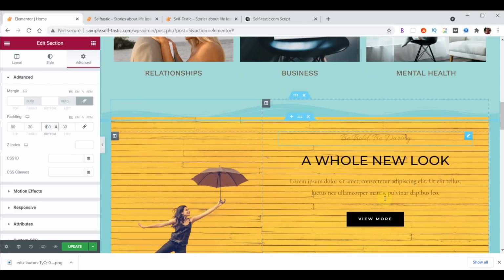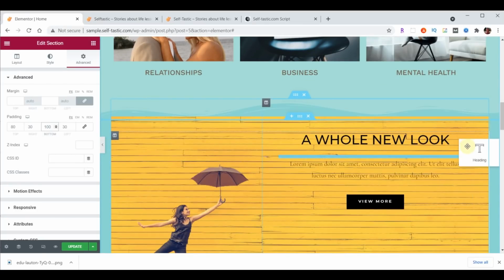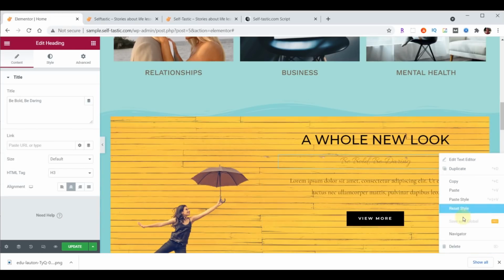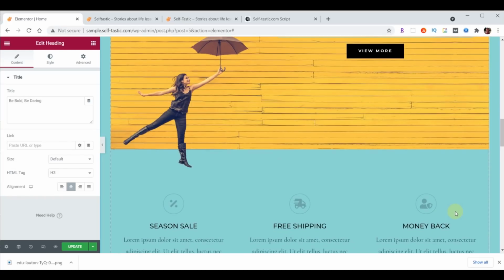Now over here, this particular header, this widget, we're going to drag it below the other one like that. And then this one we're not going to need. So let's delete that one. And then this button, obviously we can make a button, but I want to show you how you can recycle stuff.